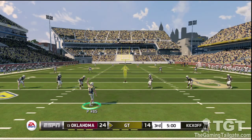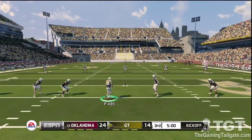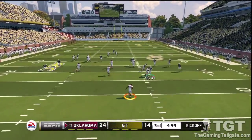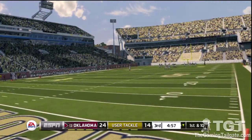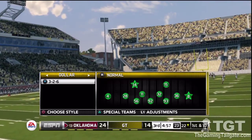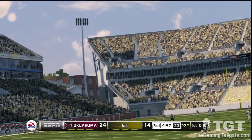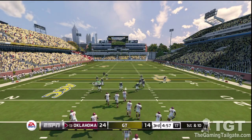All right, Reese, David, thanks, guys. Just about set to start the third quarter. He really got a hold of that kick. He's to the 20, and he's tackled at the 22-yard line. So now both teams come trotting back out onto the field.